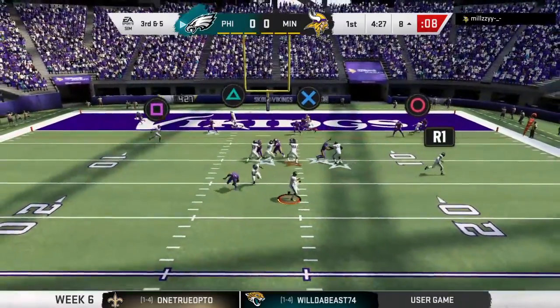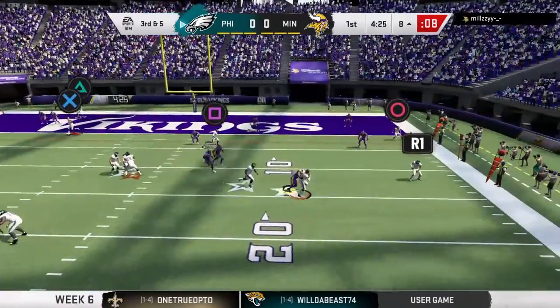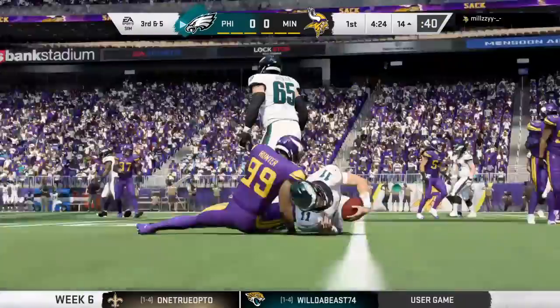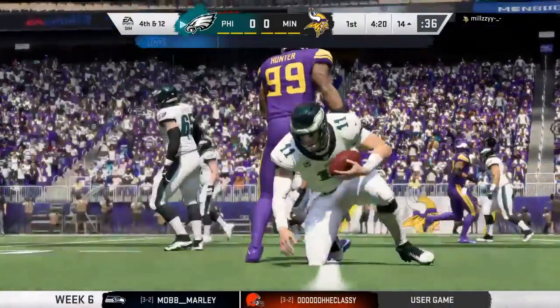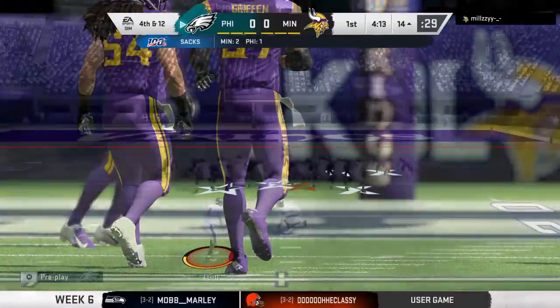From the gun on third down, Wentz escaping the pressure right. And he's going to have to eat this one as down he goes. Danielle Hunter make that now 8 sacks for him on the season.